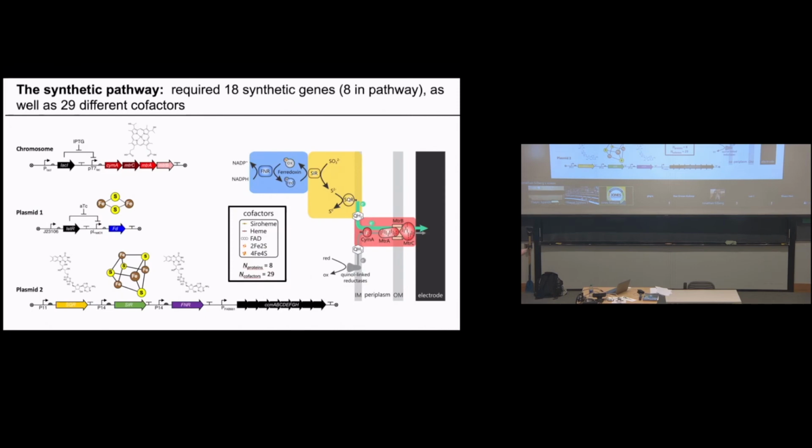The other thing is, as you look at the proteins that get made, there's 8 of them, they have 29 cofactors. So there's a lot of extra stuff you have to build on those proteins to get them to function. And we actually express some machinery that helps build some of these things in E. coli. So it's a pretty elaborate pathway. We think it's the most complex synthetic electron transfer pathway that's been built to date. That's not just porting it from one organism to another, but building it a priori.